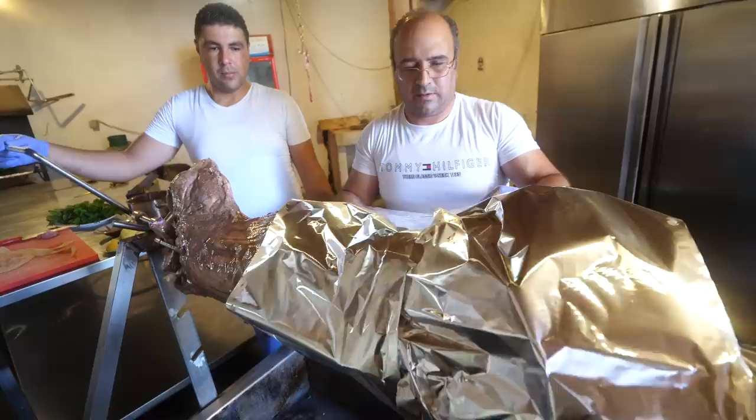They're wrapping the entire lamb in tin foil now. Probably gonna seal in the juices and keep that marinade on the meat as long as possible. I'm guessing maybe at the end they would char the skin so you get that smoky flavor, but first you want to keep those juices in, hold those juices in.